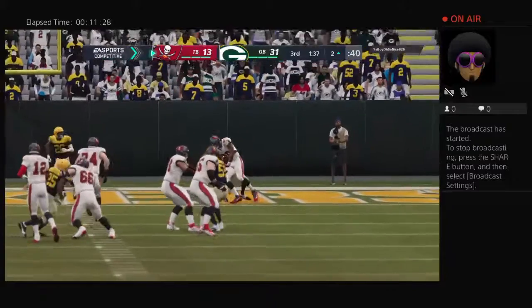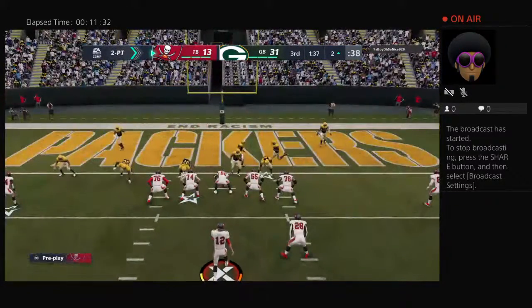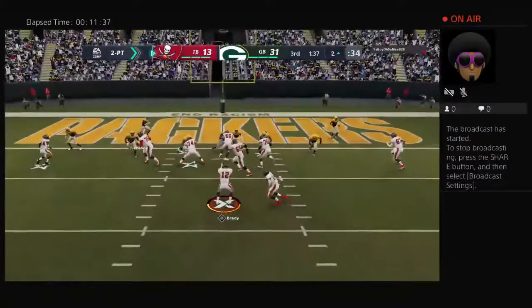And the Bucs are able to cut into that deficit. And he is a reliable target. They like to get him involved. They got him involved there for the score. And they should. He's a very good player. Remember, they can use him in certain positions, so many different spots, and he usually comes through for them.